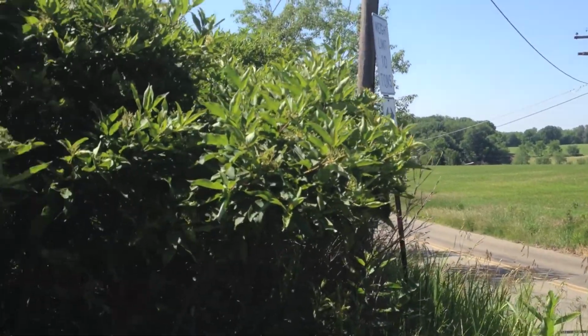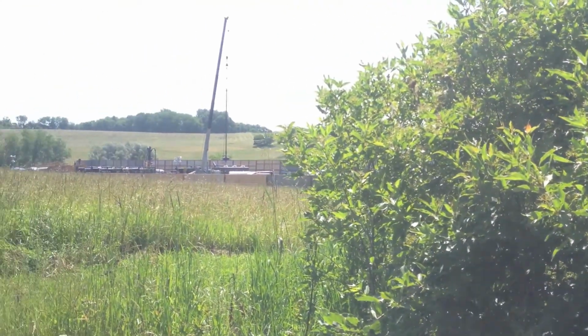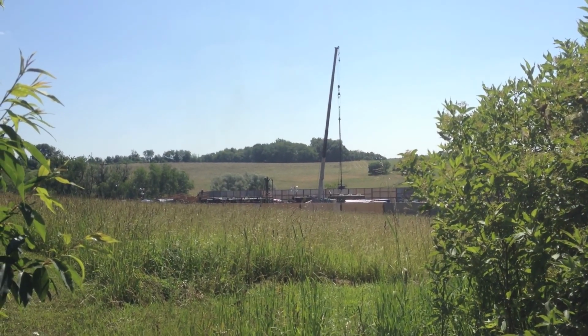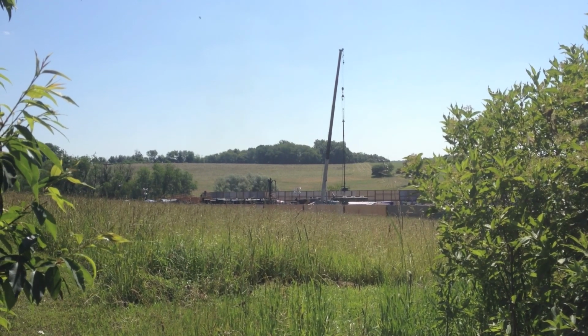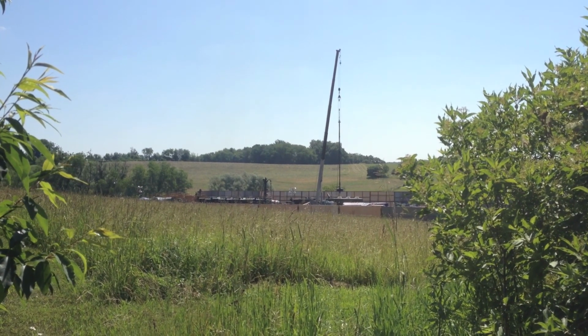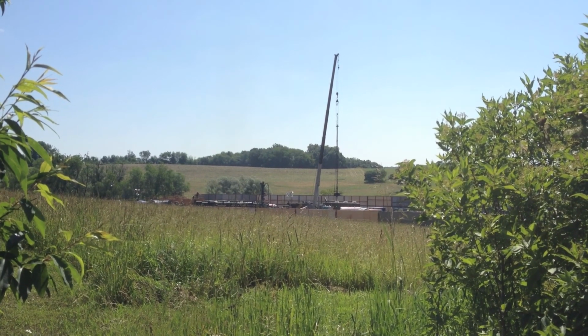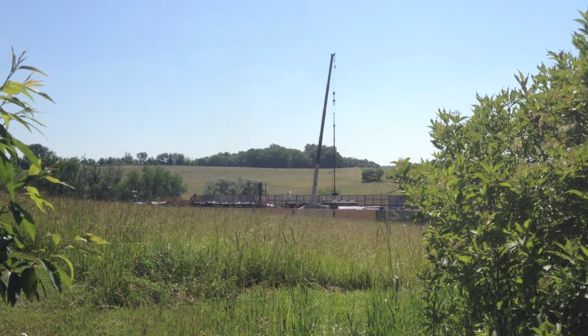And you can see a well pad right off the road here at the bottom of a hill, pretty easily visible. Farmland back behind it, some old barns, etc.